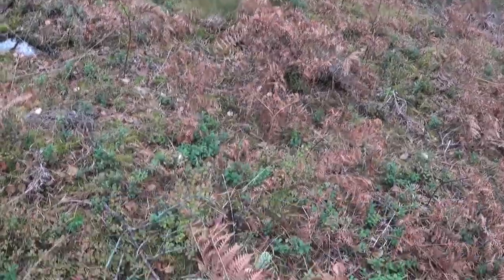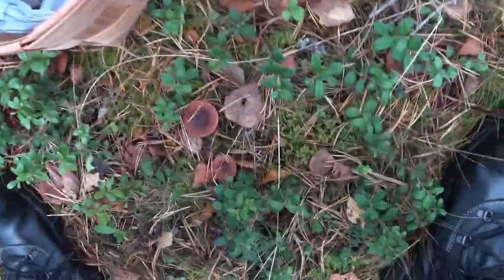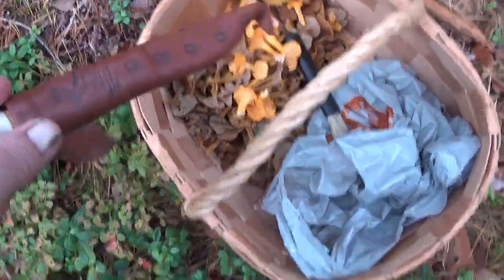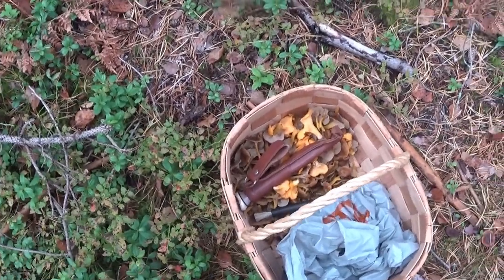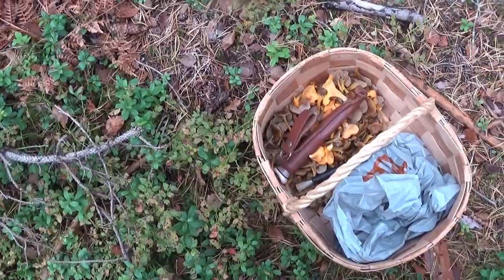While picking those yellow mushrooms, I found this here in the forest. It was lying on the ground. It's a mushroom knife. You usually use that kind of knife when you pick up mushrooms. I don't like that. I have a knife like this. This is more practical for me. It has a brush to wipe away all sorts of stuff that's on your mushrooms, but I can manage without that one.